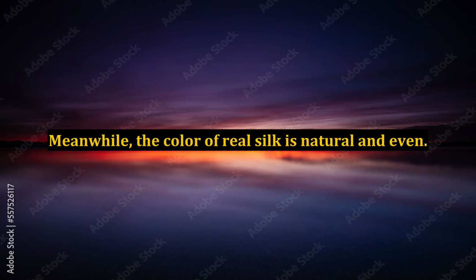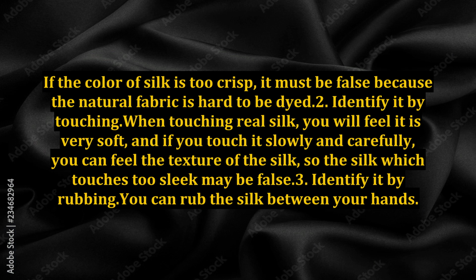Meanwhile, the color of real silk is natural and even. If the color of silk is too crisp, it must be false because the natural fabric is hard to dye. 2. Identify it by touching. When touching real silk, you will feel it is very soft, and if you touch it slowly and carefully, you can feel the texture of the silk, so silk which feels too sleek may be false.